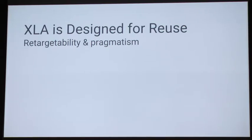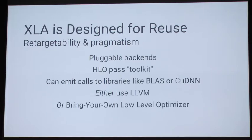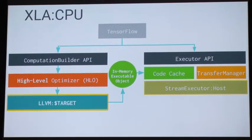We've also designed this to be reusable, and in particular, we want to have pluggable backends. We want to emit library calls to BLAS or cuDNN. You can either use LLVM, which is probably what most people choose to do, or you can build your own little optimizer. And here's what a minimal XLA backend looks like. It's an LLVM and a stream executor plugin. And often those LLVM pipelines already exist for a lot of devices. So here's this picture, and now how it looks if you're targeting a CPU: then you would generate in-memory code for an ARM, PowerPC, or an x86.